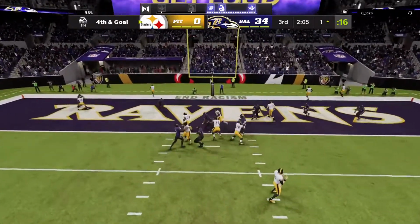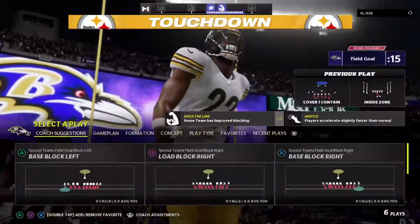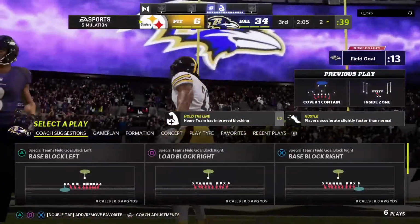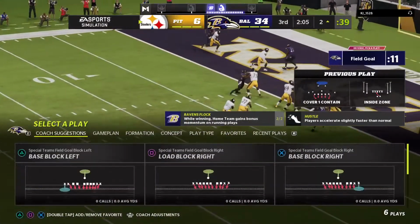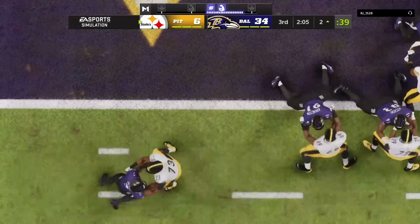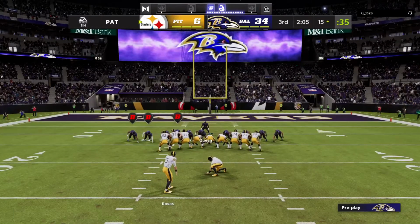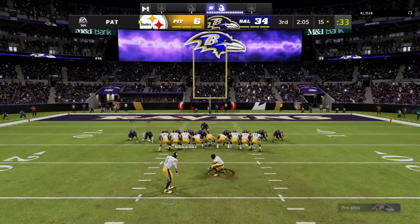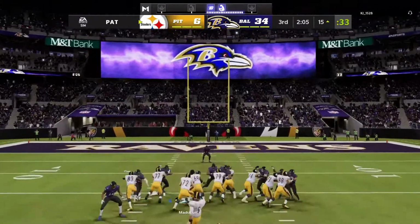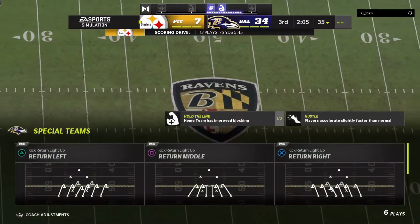They run for it with Harris. And he's in. Touchdown, Steelers. Najee Harris, his 14th touchdown now on the year. And the Steelers' decision to go for it pays off with 6 points. Aldrich Rosas on for the extra point. And the lead drops from 34 to 27.